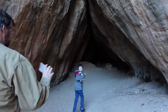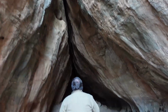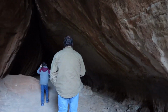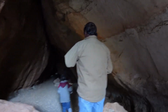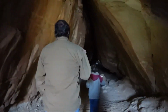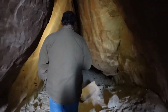Tusher Tunnel is an interesting geological feature. A crack in the rock has allowed water to seep in until reaching a harder layer of rock. Where it met the harder rock, it eroded a tunnel from one side of the cliff to the other. The tunnel is about 25 meters or 83 feet in length. It might be a little more or a little less, and high enough that throughout the tunnel it is easy to walk through, though it might be a little scary.